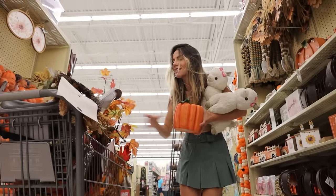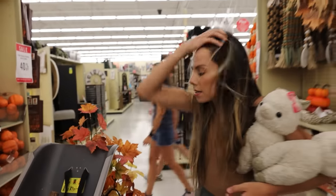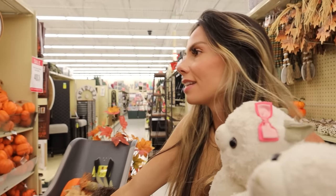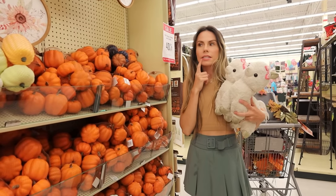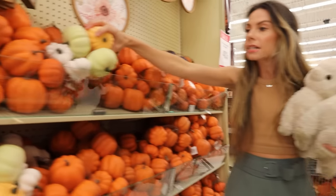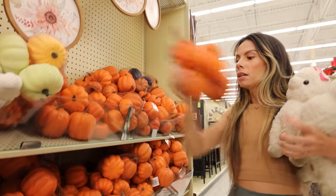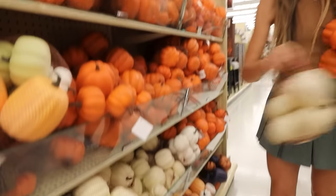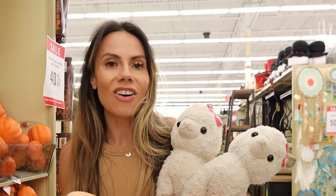Oh my gosh, this cart is literally so overfilled. Okay, I think I'm gonna have to carry the llamas now because we need to start putting stuff on here. Okay, llamas, let's keep rolling. Let's keep moving. More pumpkins. Okay, llamas, should we get the orange ones? Should we get these colors? Or should we get the white ones or a variety pack? I think we should get all of them. This one and all the white ones and also these. Yes, llamas?